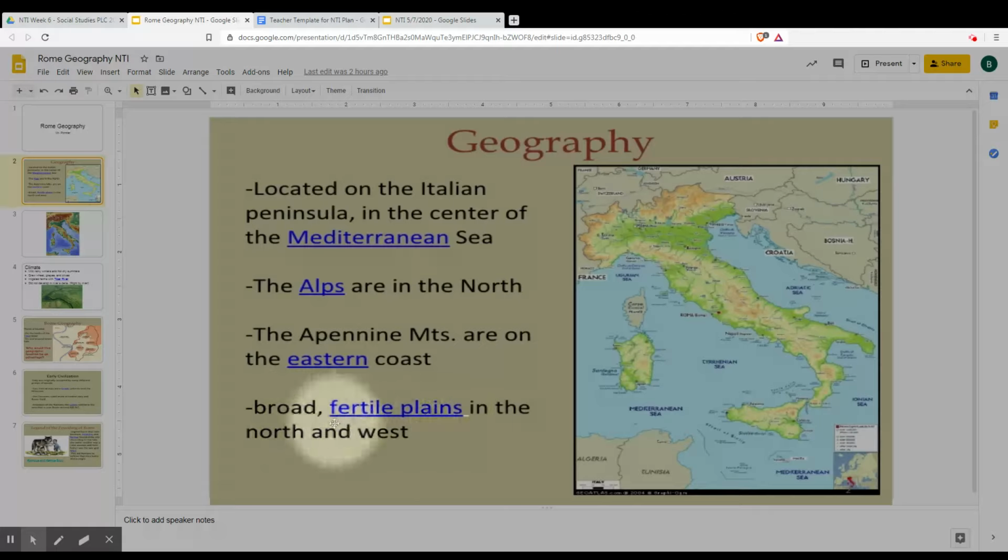And there were a lot of fertile plains in the north. So you see this section here where there's not any mountains. This was a very fertile section. And then along the coast was also a fertile section.